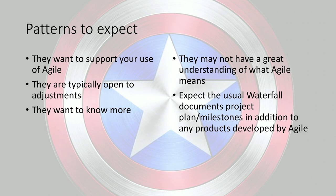Some of the challenges are that they might not have a great understanding of what that means, right? They may have been holding meetings with Agile titles. They're having stand-ups, they're having sprints, but your approach is going to require them to change the way that they think about these things, right? For example, that 40-minute stand-up is not going to be 40 minutes anymore. Expect that the usual waterfall documents, project plans, milestones, and any other products might be coming up in this project as well.